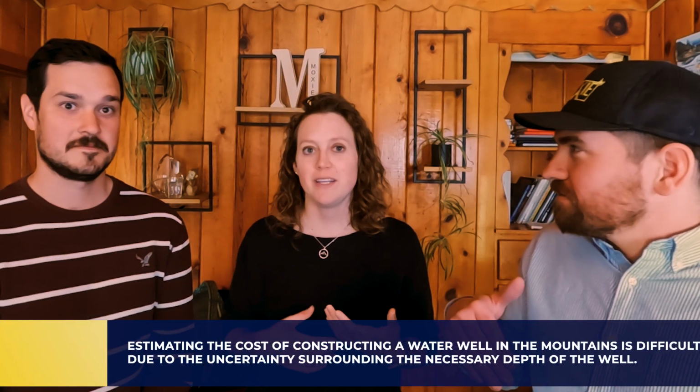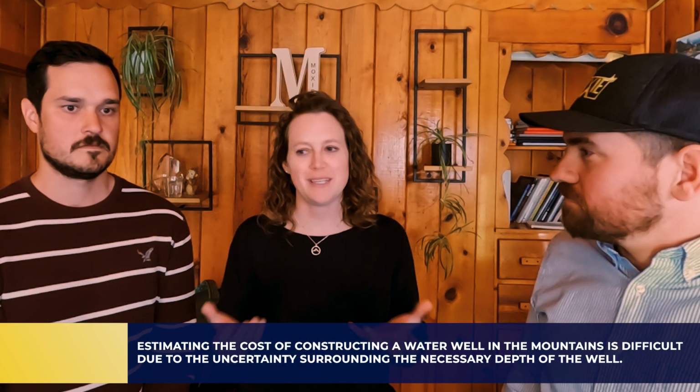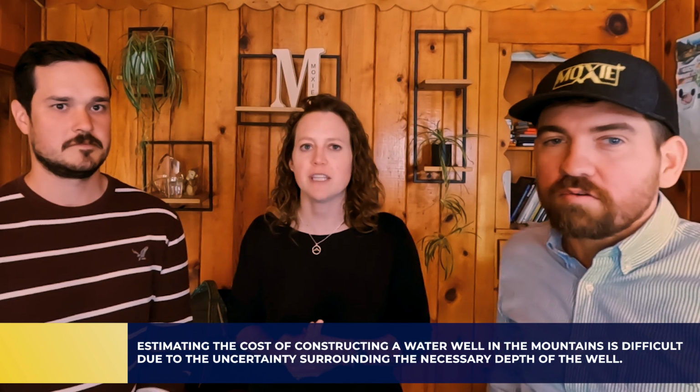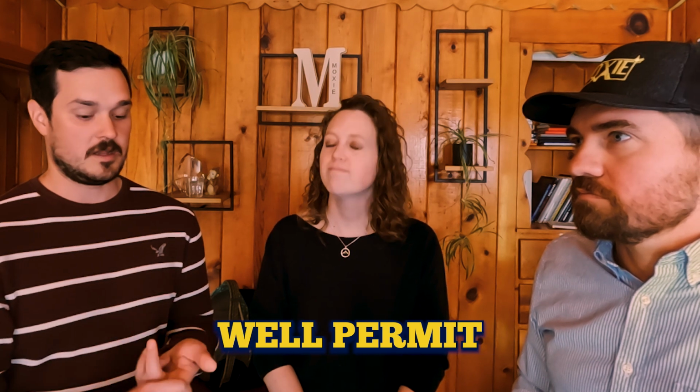So the first thing would be securing that permit. And yeah, it's hard to estimate costs because it could be anywhere from 200, maybe up towards 1,000 feet deep up here in the mountains. Yeah. That's the range that I've seen. That's actually a very big point here, Sean. When you're building here in Jefferson County, you have to have a septic permit, you have to have a well permit, and you have to have a driveway permit. All of those have to be established before you could even break ground.